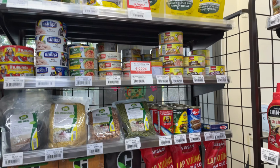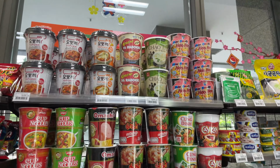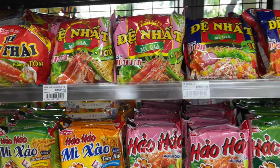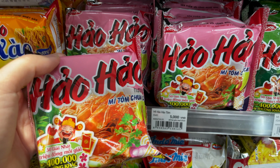We will see soon if 7-Eleven America has at least ramen. This is always my dilemma. I love so many ramens all at once. Let me figure it out. Yes, I found it. This Tom Yum brand is the best one here in 7-Eleven.